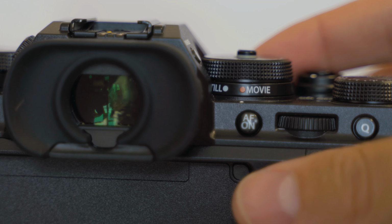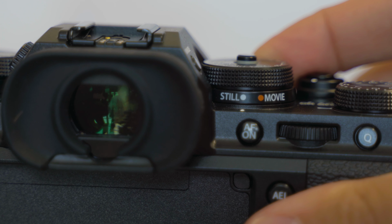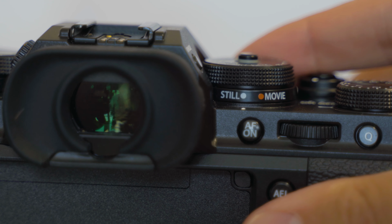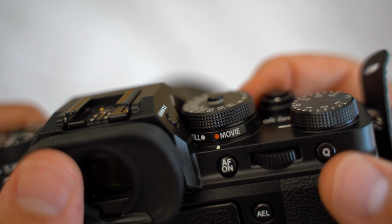And that leads me to the first awesome new feature on this camera, and that is the movie and still switch on the top of the camera. This is Fuji's way of saying this is a serious video camera, which I think the mirrorless market lacks at the moment in Canon and Sony. Yes, they've got video features, but they're not screaming this is a video camera, whereas Fuji, by putting this switch in, are saying that they're serious about video.